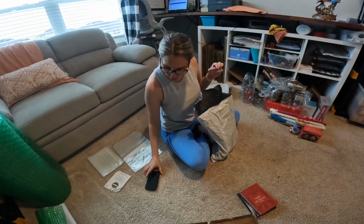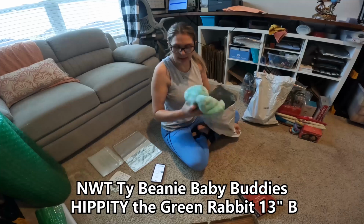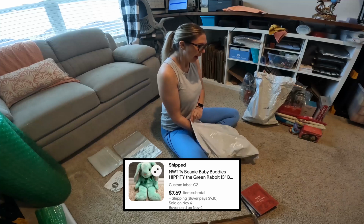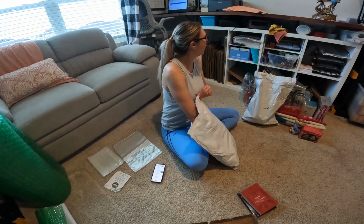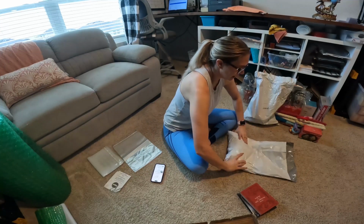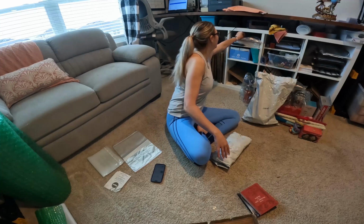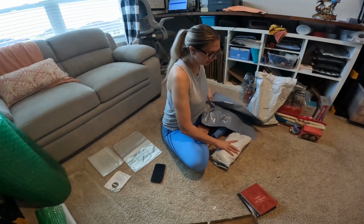The next thing that sold is the Hippity Beanie Buddy, the big one. That sold for $7.69 plus shipping. And because I store these in a poly bag already, and then I write what it is, I put that in there and roll it tight. I may be doing extra for some people, and not enough for others. So it's all about figuring out what works for you.